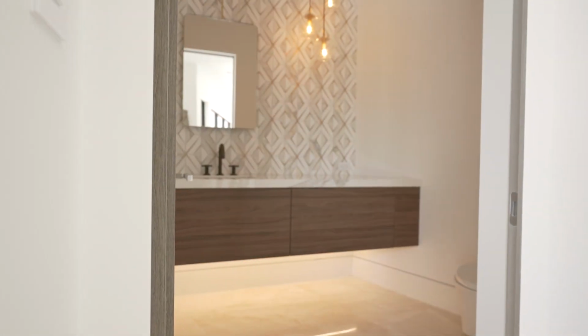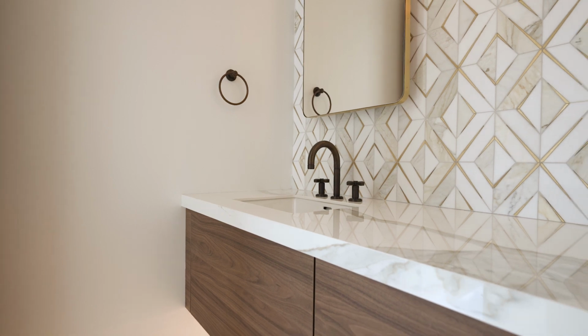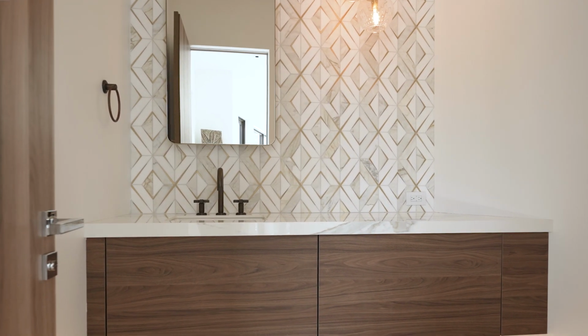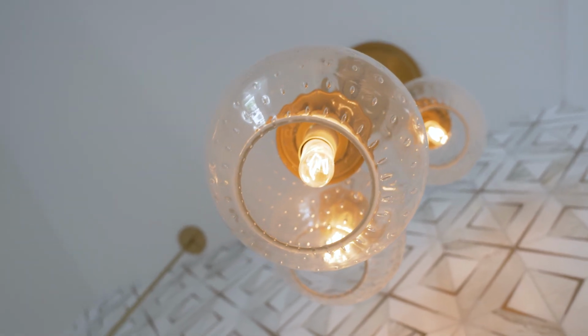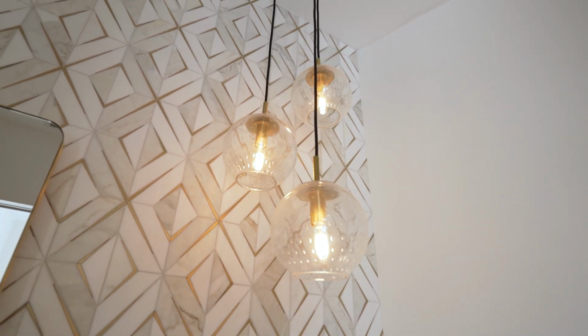Located next to the living space is the powder room. For this space, we incorporated elements from the kitchen, and we had the opportunity to showcase this custom tile. This accent tile was custom made to reflect our client's unique style, incorporating their chosen stone and metal inlay detail. The mirror and lights strike the perfect balance, showcasing our professional touch.